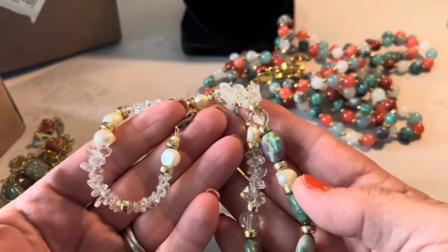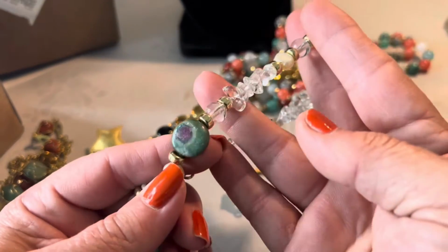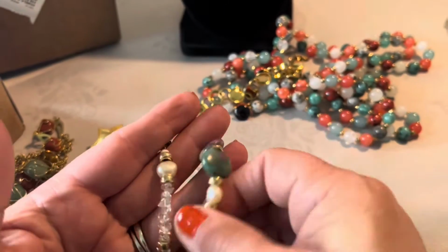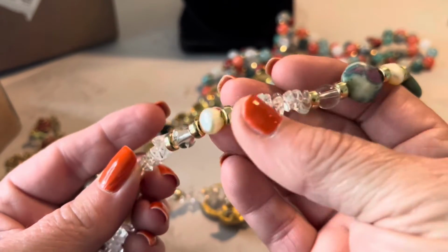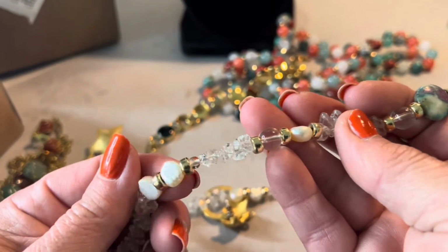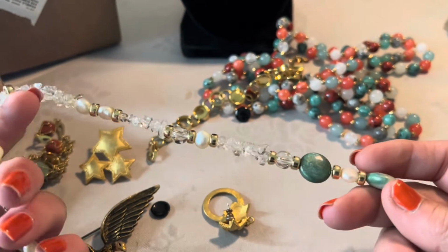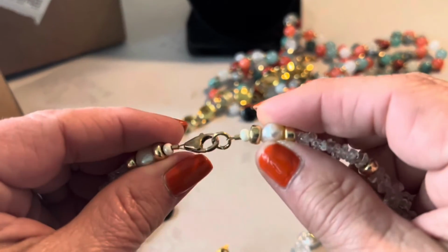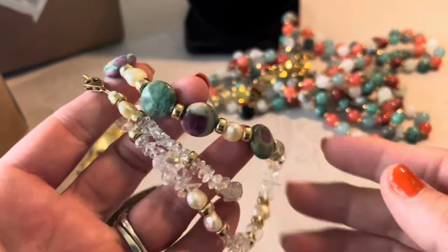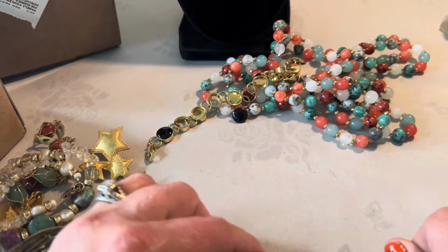Now, this is really nice. This has quartz chips in it. Lots of different beads. These look like some flat stones and real pearls. In fact, this has quite a few real pearls in it. I think quartz jewelry is so nice. Love the feel of it. It's very cool on the skin. So this is really a nice piece to have gotten out of this lot. I don't see any markings on it. It does have a lobster claw closure. But this would also be a great piece to layer with other pieces.